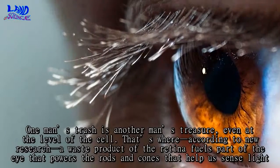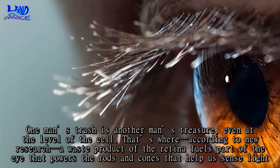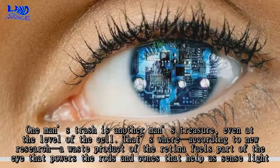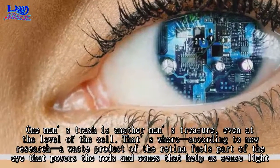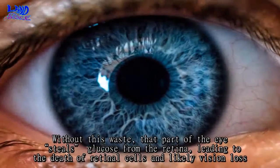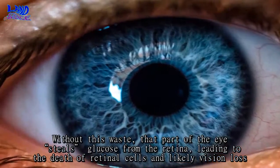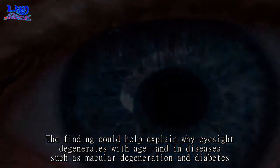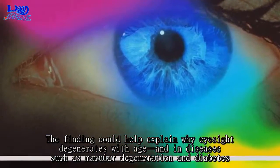One man's trash is another man's treasure, even at the level of the cell. That's where, according to new research, a waste product of the retina fuels part of the eye that powers the rods and cones that help us sense light. Without this waste, that part of the eye steals glucose from the retina, leading to the death of retinal cells and likely vision loss. The finding could help explain why eyesight degenerates with age and in diseases such as macular degeneration and diabetes.